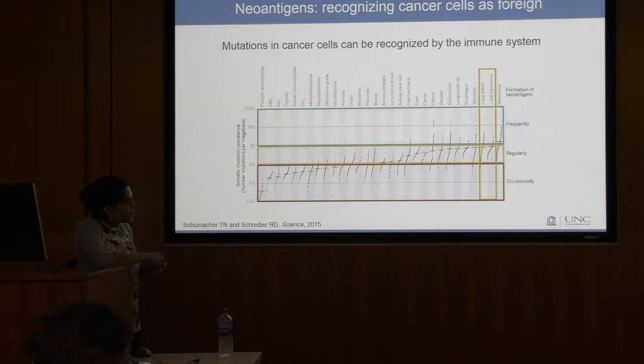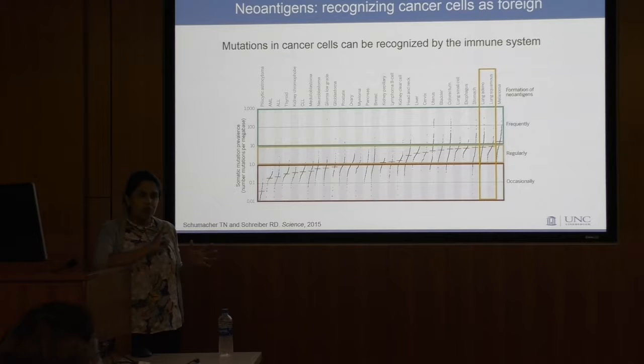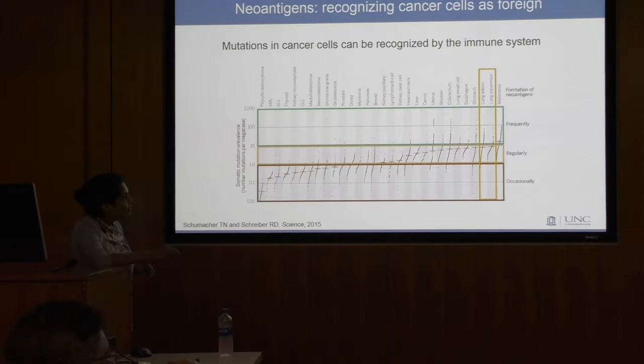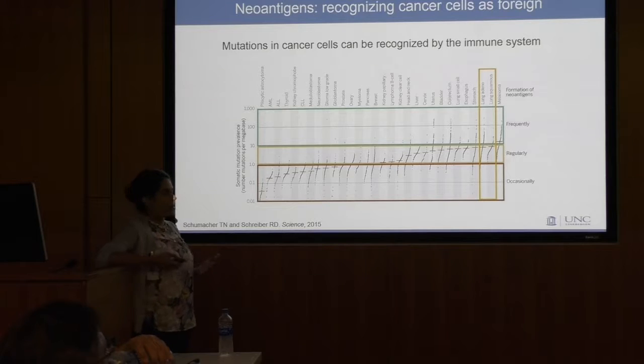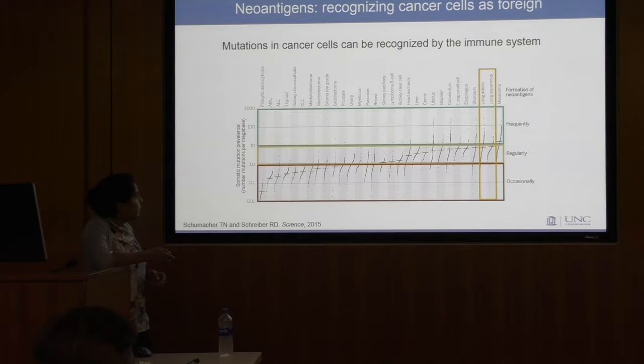And one of the things that was recognized pretty early on, and is depicted in this graph, is that different types of cancers have different numbers of mutations and presumably different numbers of these neoantigens. And lung cancer, along with other cancers such as melanoma, falls on this side of the spectrum, where there are a frequent number of mutations or frequent numbers of these neoantigens. And since these are the substrates of how the body's immune system recognizes cancer as foreign, it was thought that these types of cancers might be more likely to respond to immunotherapies. And that has been clinically the case for cancers such as melanoma, which was one of the first ones where immunotherapies were effective.